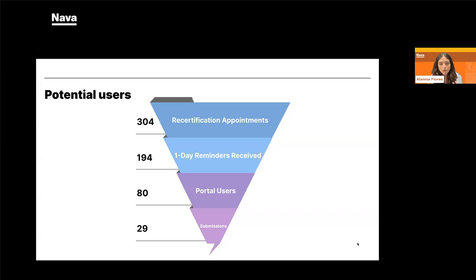For the usage of the portal, I like to think about it as a funnel. As you can see here, there were 304 people that had recertification appointments scheduled during our 3-week pilot period. From there, 194 of those people received at least one one-day reminder text containing a link to our portal.